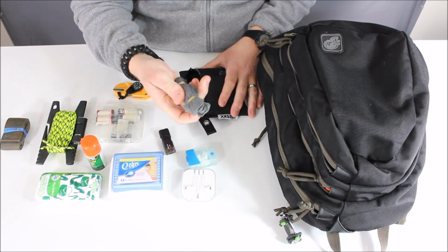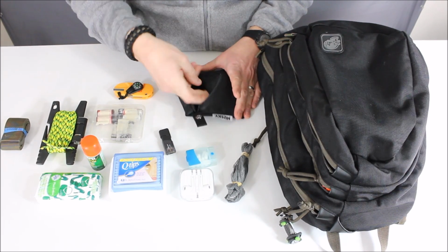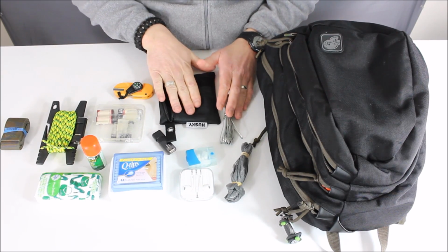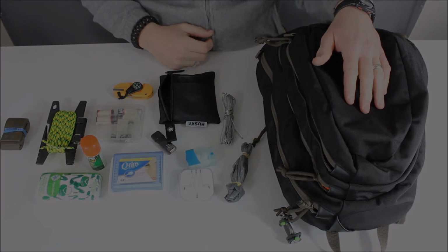I do have just a basic Walmart plastic bag, you know, that you'd get there. Lots of uses for that. And I got some wire down here. And that is pretty much everything that's in that bag. So that's the first outer section. Now let's go into the next section of the bag.